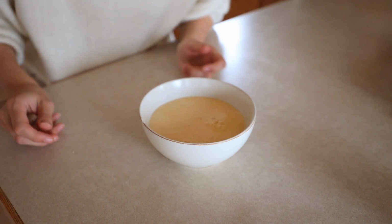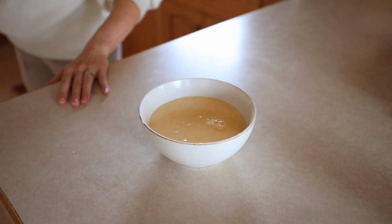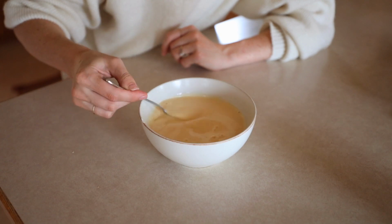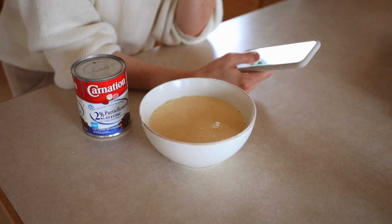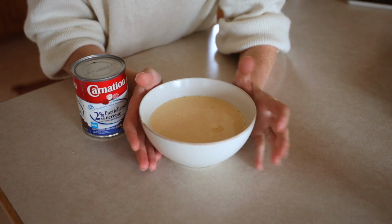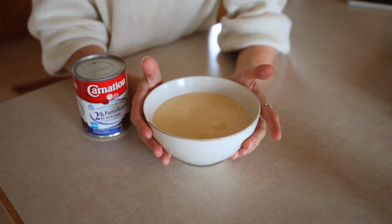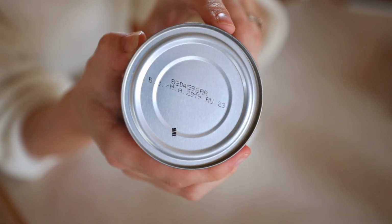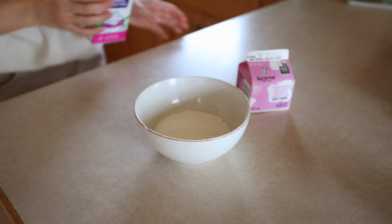Hello, Linda. This expired like 2 years ago. I don't know if I should be using this. I did not realize that this was past its expiration date by a long time. So I probably won't use this. May 2019. I think it's safe to say this is not good. Just use some heavy cream and milk instead.